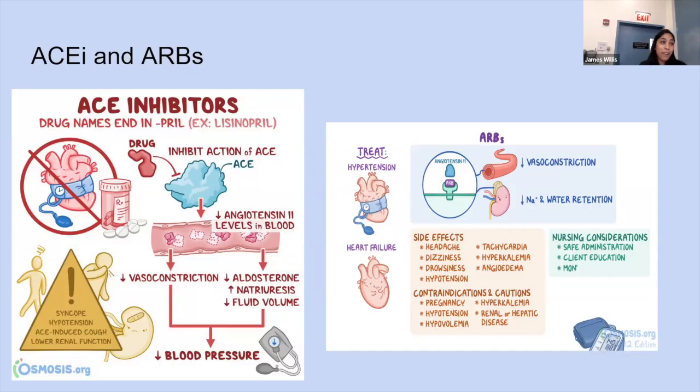So they have two ways of inhibiting the effects of the renin-angiotensin-aldosterone system. ACE inhibitors inhibit ACE, which prevents the conversion of angiotensin 1 to 2, which leads to vasodilation and reduces blood pressure. They also prevent the breakdown of bradykinin, which is also a vasodilator. So they have that extra effect of reducing blood pressure.